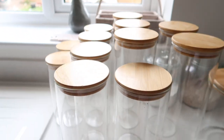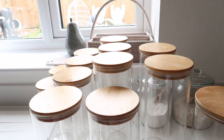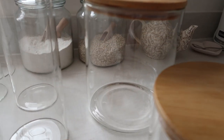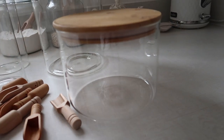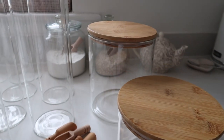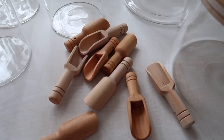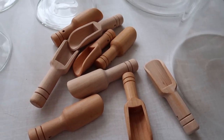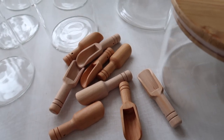So here are my little jars, a few taller ones, shorter ones, and then even shorter ones, and then a really big one, and then another wide one. I'm thinking these ones for under the sink, but we'll see. And then they also sent over some little scoops as well, a few darker orangey colour ones, and a few of the lighter coloured wood as well.